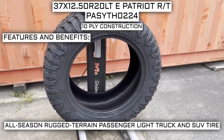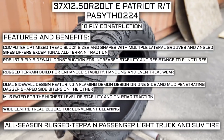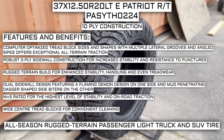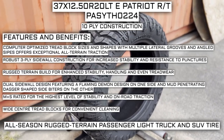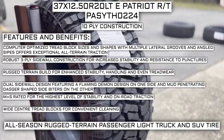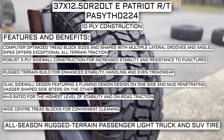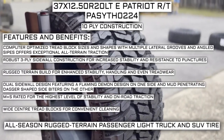Some of the manufacturer-listed features of this tire include computer-optimized tread block sizes and shapes with multiple lateral grooves and angled sipes, offers exceptional all-terrain traction. Robust 3-ply sidewall construction for increased stability and resistance to punctures. Rugged terrain build for enhanced stability, handling, and even tread wear.